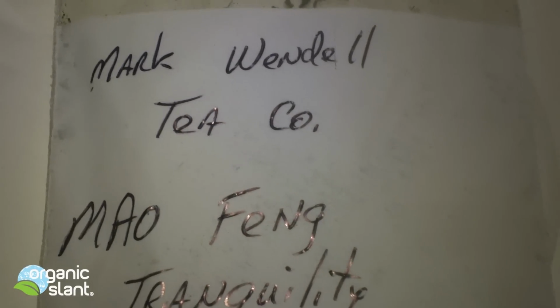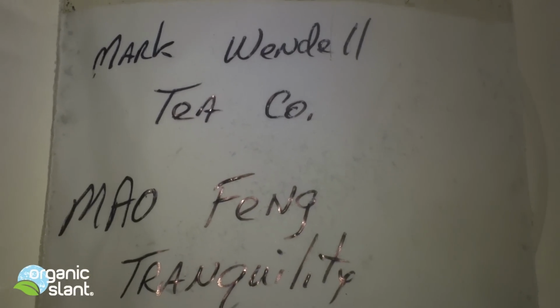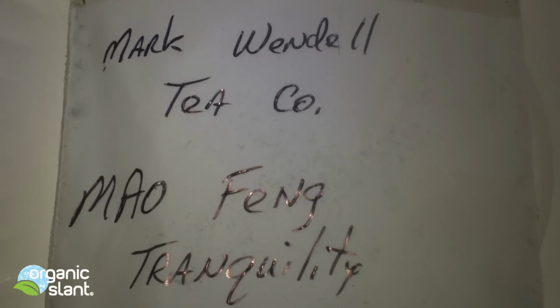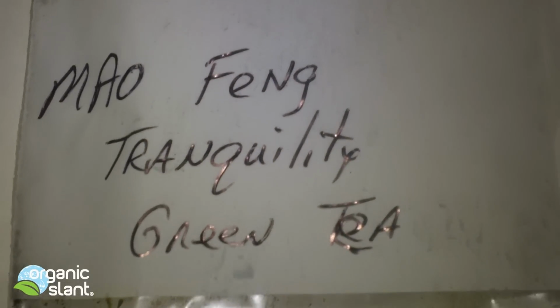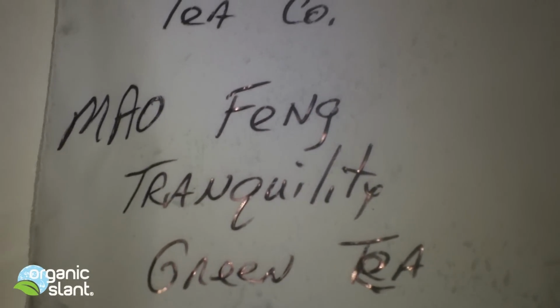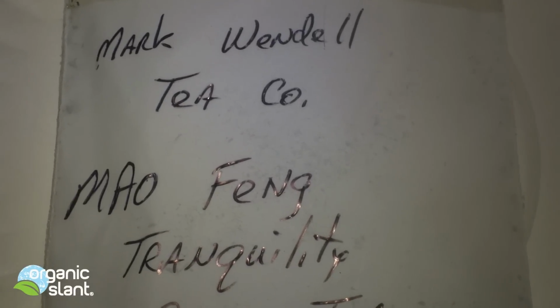I got a request to test more tea, and this is supposedly a prestigious tea importer, Mark Wendell Tea Company, Mao Feng Tranquility Green Tea. Let's see what the surprise is this time.